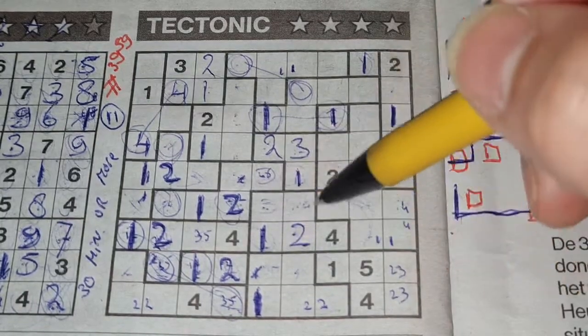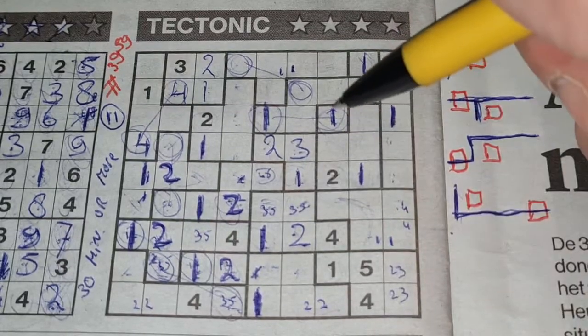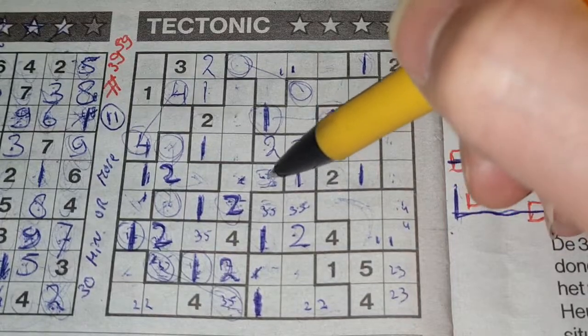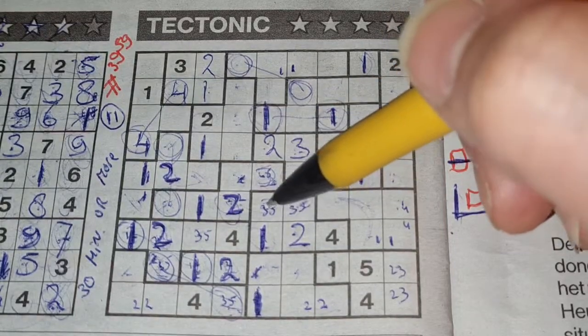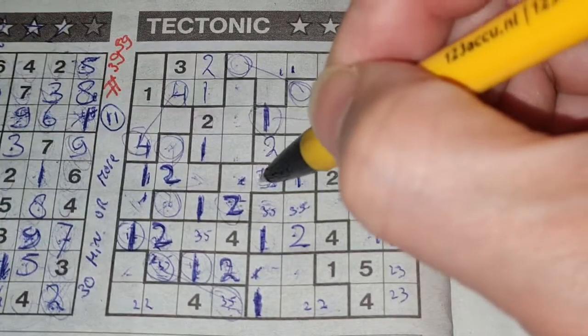Two numbers left in this area for numbers 3 and 5. That means that this box cannot be a 5. If I place a 5 here, I cannot fill any 5 in one of those two boxes. So this box should be a 4.